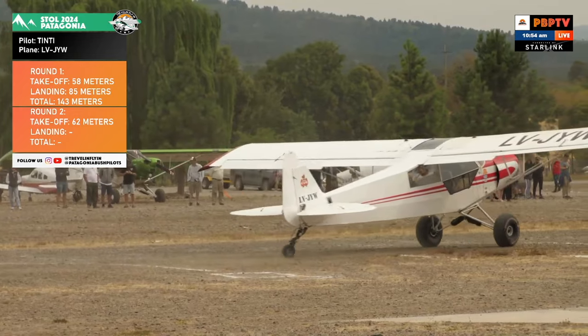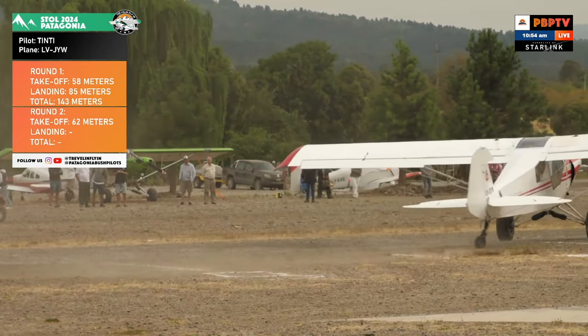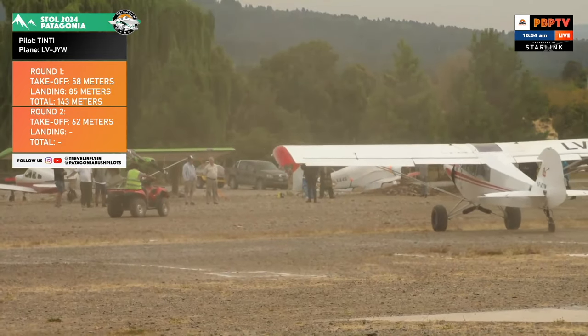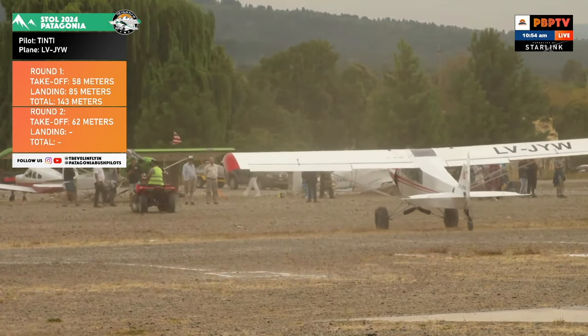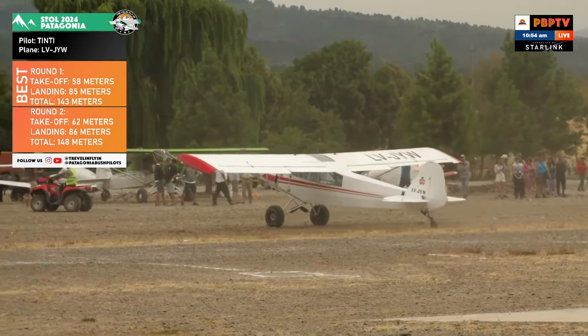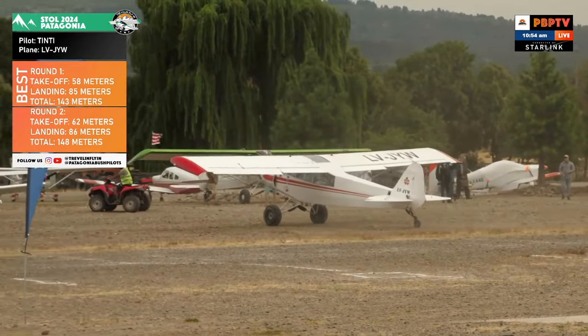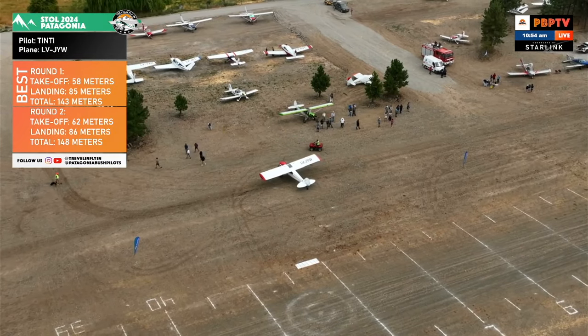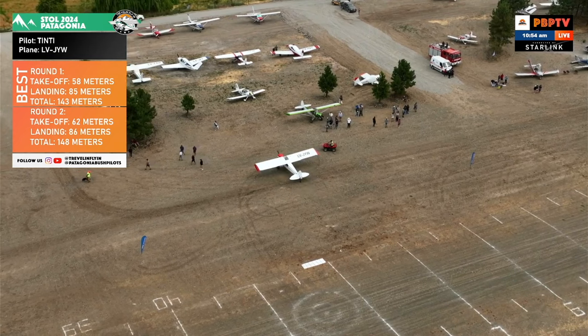So his short takeoff is done. If he is on the line, then he's definitely got a good score. If that was clean, that was just a beautiful flight. Yep, that was clean. So total 148. Yeah, well, his first was 143.